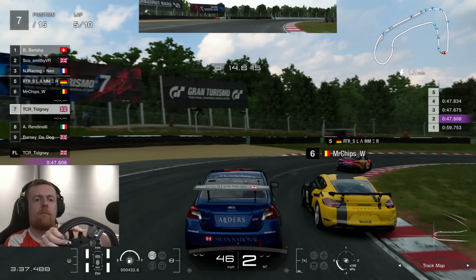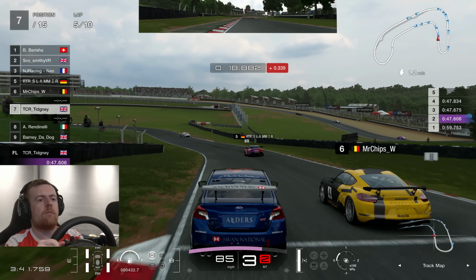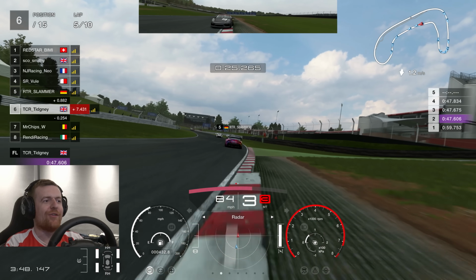I send it around the outside, but Mr. Chips gives me some space there. I really do appreciate that. Give me lots of space, in fact. As we're on the inside now towards Graham Hill, we send it down there and we do get the job done up into P6. Once again, beautiful racing.